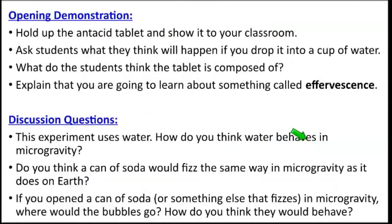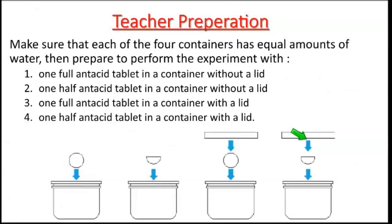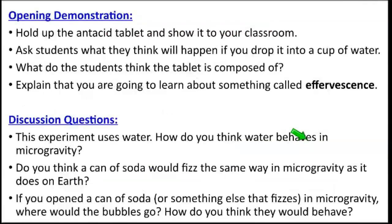And then you would have a timer to be able to note the reaction rates of each situation. And I would recommend that you go ahead and have the tablets pre-cut for you and or your students, just to make life easier. For the opening demonstration, you would hold the antacid up and show it to your classroom. Ask what they think will happen when you drop it into a cup of water, and ask them what they think the tablet's composed of.